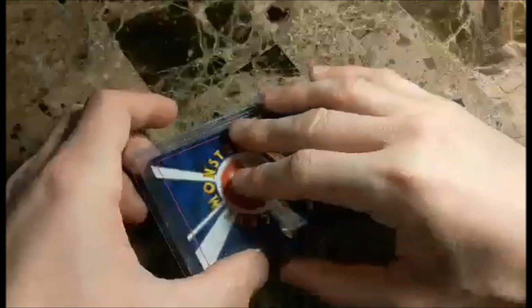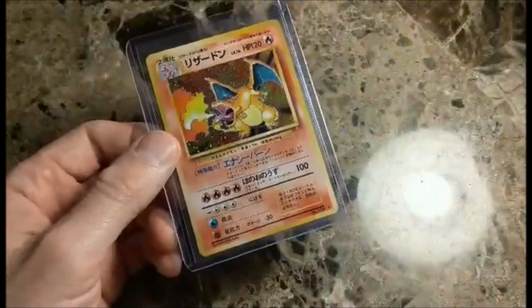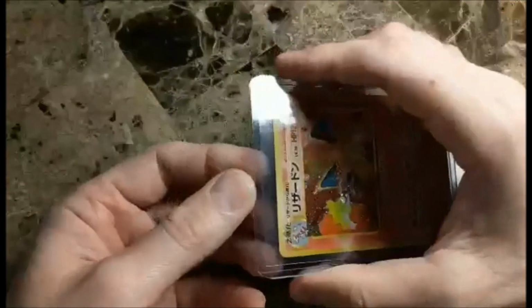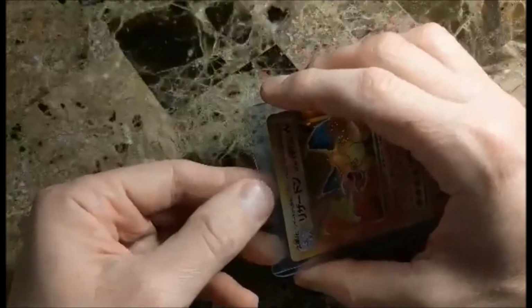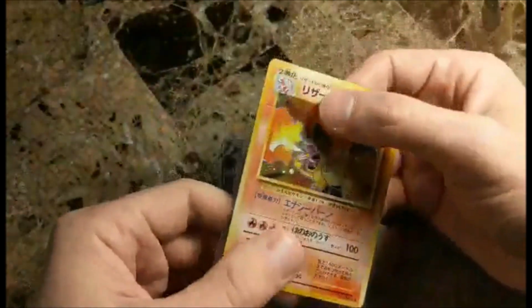Right, what's the next card here? I did open these packages ahead of time just so it saves time. But let's see what we got here. Ooh, Charizard, basic, Japanese. Another nice card. If you can get this in a 10, it's going for around $400. And you can still pick these up near mint. They're not too hard to find. Just a matter of finding one that's mint. And this one was pretty nicely centered.